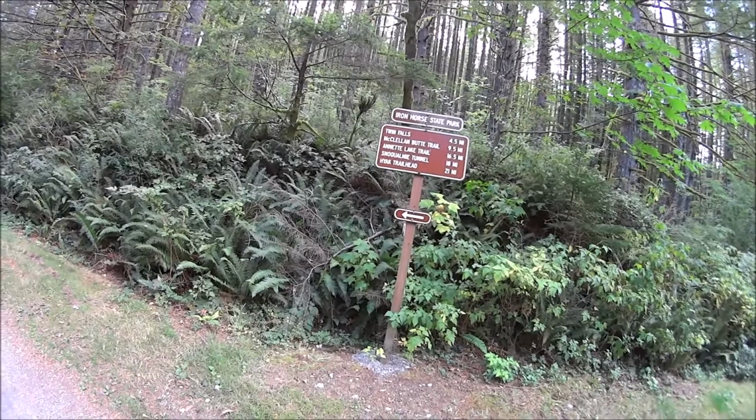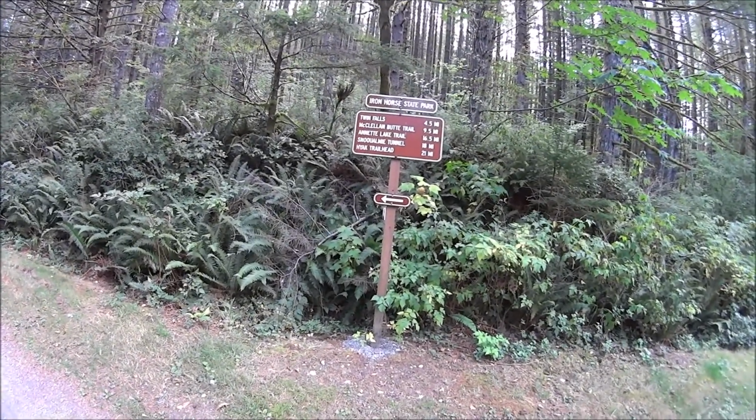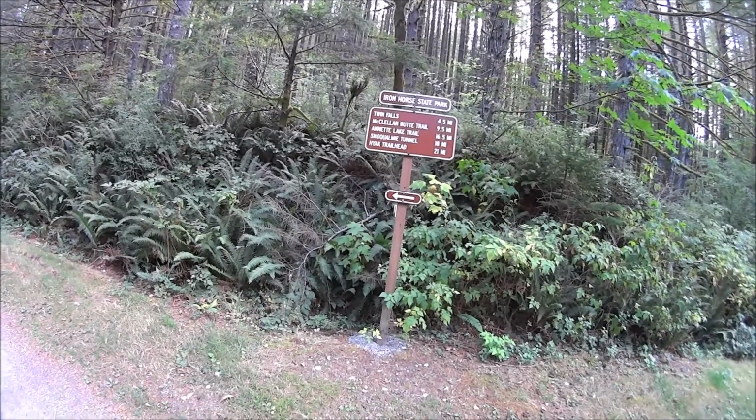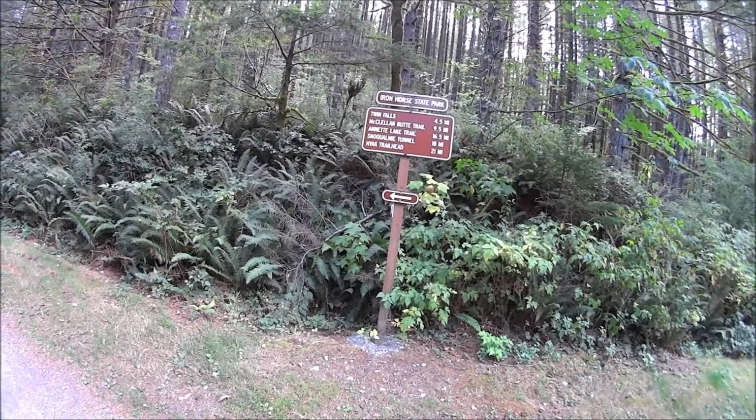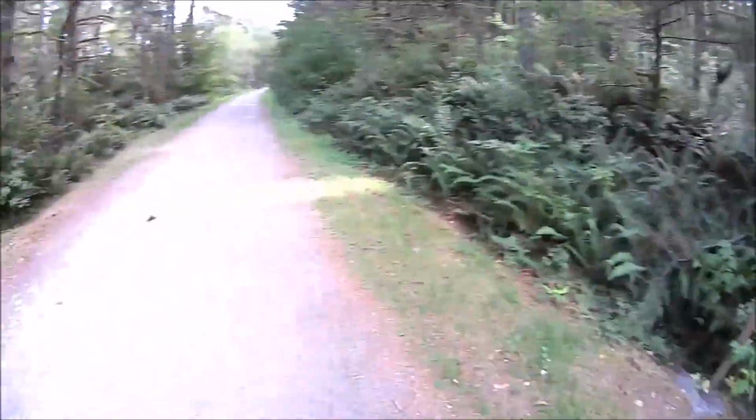We're going to the Snoqualmie Tunnel, 18 miles, and the other side. The tunnel is 2.3 miles, so it puts the trailhead on the other side of the tunnel at about 21. So we're headed there.